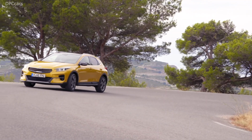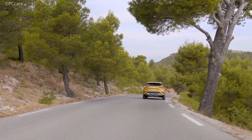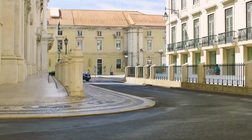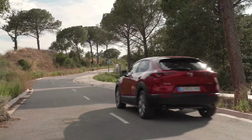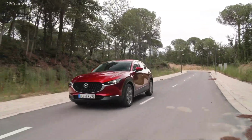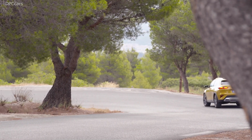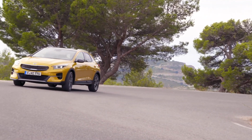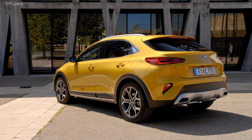The Kia XCeed starts with a 120 horsepower 3-cylinder petrol engine at 21,390 euros in Germany. For comparison, the Volkswagen T-Roc is available from 21,170 euros and offers a 3-cylinder with 115 horsepower. A Mazda CX-30 with a 122 horsepower 4-cylinder is available from 24,290 euros. Different to the Volkswagen or Mazda, the Kia is not available with all-wheel drive. But the Kia XCeed comes well equipped. So, for example, LED headlights, 16-inch alloy wheels and a cruise control are always on board.